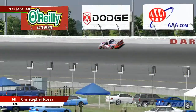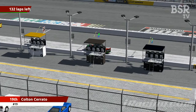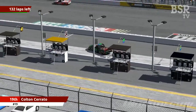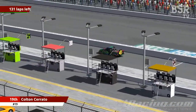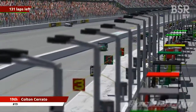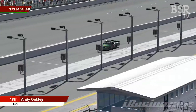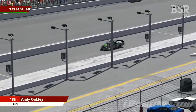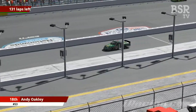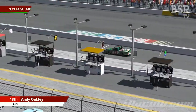Got one in the pits as well, Chris, the number 19. That's Colton Serrato there, and he gets things underway again. That was a tyre change, so not sure what's going on there. And a free repair as well, by the looks of things. So I think drivers have got one free repair. Andy Oakley on his way in as well, number 53 there. So what is going on here? Well, maybe it's something we didn't see off camera, but we've now got 5 cars a lap down.